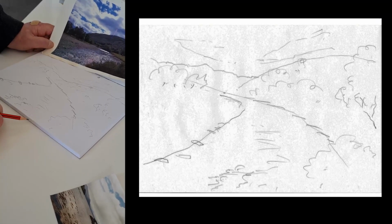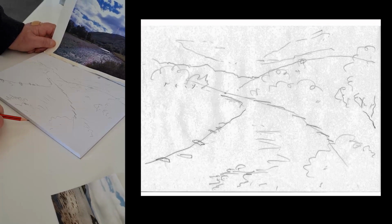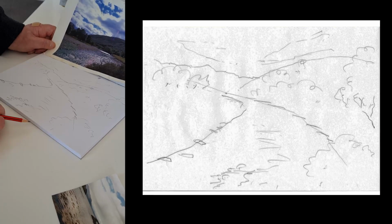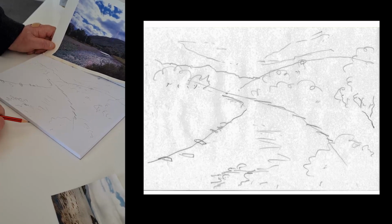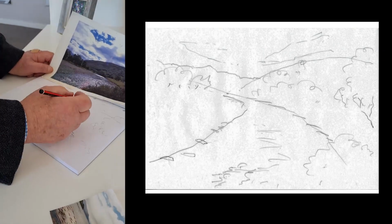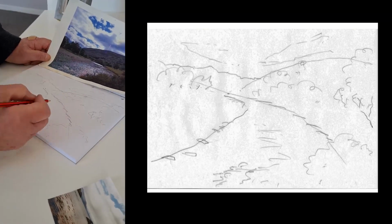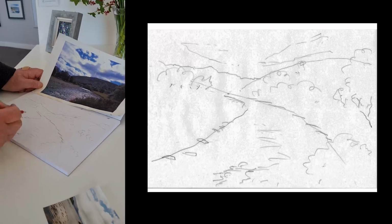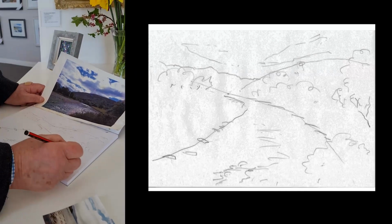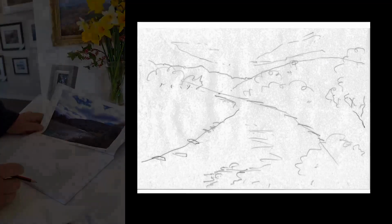So that's part of my method of doing things, but I try to do that outside, and I would use a photograph for having specific details, like, for instance, the line exactly of that hill and where the tree trunks are and things like that. So that's about it, really.